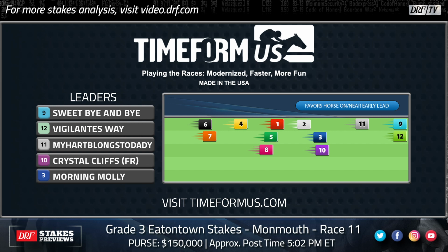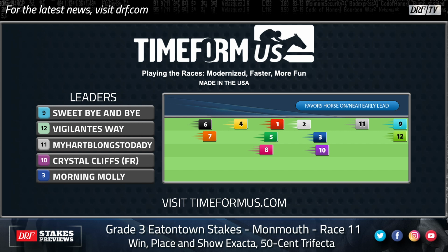The 9, the 11, the 12. These are all horses who can be forward. None of them are necessarily bullets, but they do like to go forward, and having outside posts in this race might mean that they'll just come out running, looking for position. Sweet By and By, the 9, is certainly a horse who likes to be up close in her races. Sweet By and By has plenty of races that make her a major contender in a race like this one.